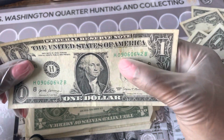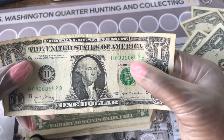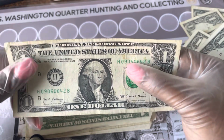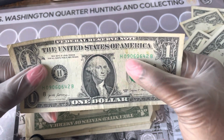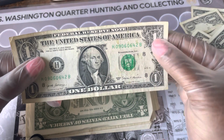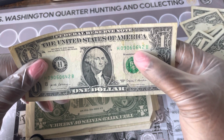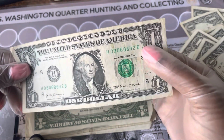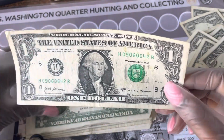Okay, so this could be considered a birthday note as well. 0906 0642. It would have been a birthday note from long ago. It would have been someone's birthday from long, long ago. But 0906 0642. It's in horrible condition, if you can see that staining. Some yellow stuff on it. So we'll just put this in the pile and skip over this one.